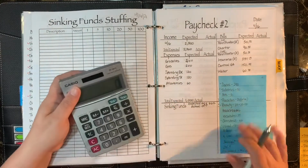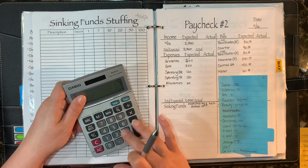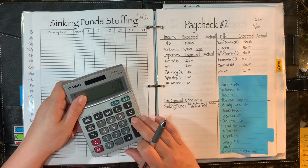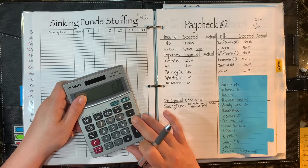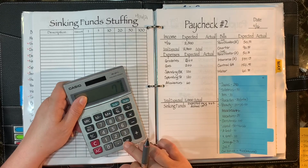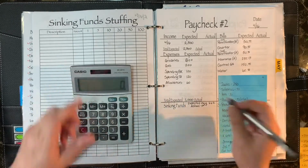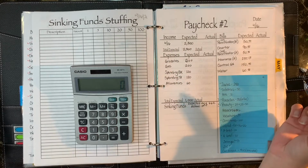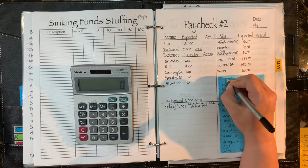All right, so let's just check our math. We have 662 minus 250 minus 30 minus 30 minus 20 minus 50 minus 25 minus 100 minus 66 minus 10 minus 10 minus 71. Oh, yeah, it's 0. So that's a zero-based budget, so that accounts for every dollar, assuming that this is what he gets paid. So I'm gonna put 662 here, and I'm just gonna put expected.